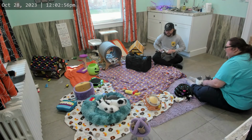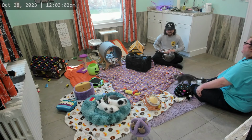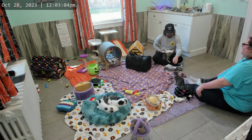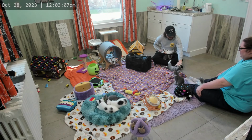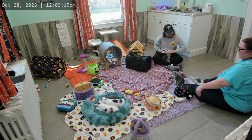But they have all the blankets and stuff like that. I made my office a little playroom for today, just to get them comfortable, and then I'll gradually open rooms. Yeah, that's good. That's especially good for them to just know where the litter box is, where their food is.